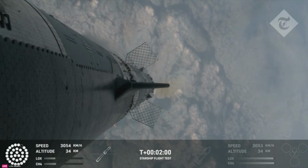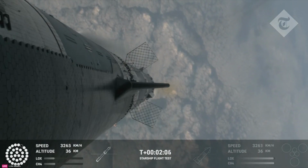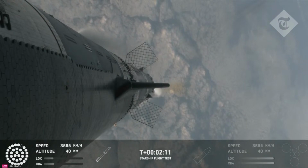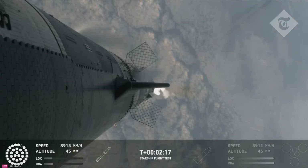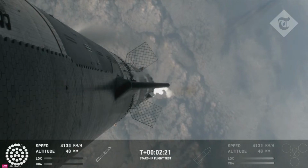All but the 3 center engines on the booster are going to shut down, so the booster never stops its thrust while we go through this hot stage maneuver. After that, the booster is going to do its flip, start heading back, and then the ship will be on its own power on its way to space. So that should be coming up in just about 30 seconds from now.